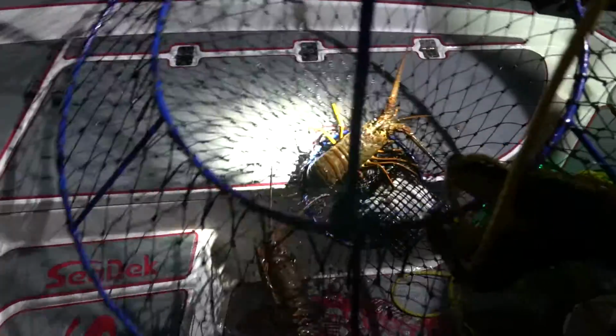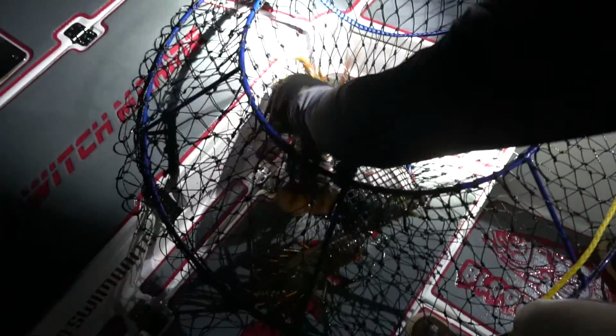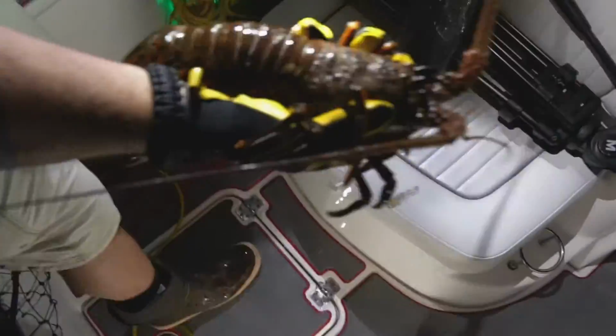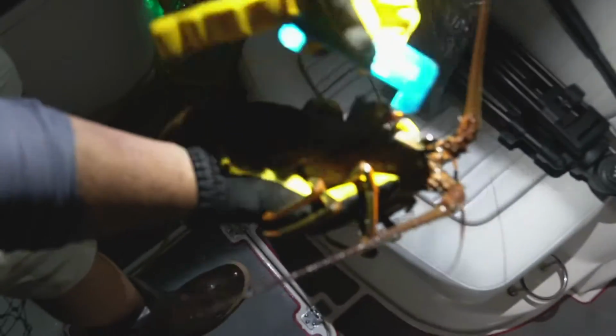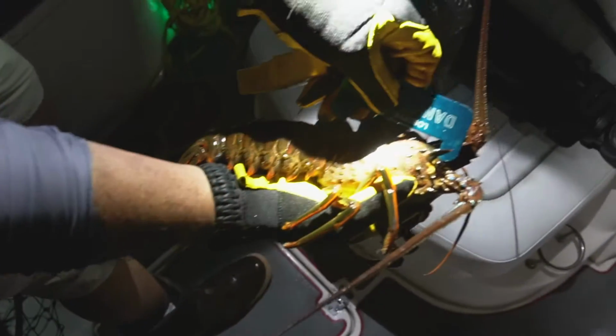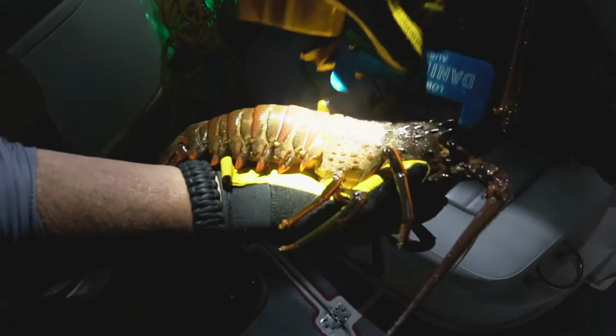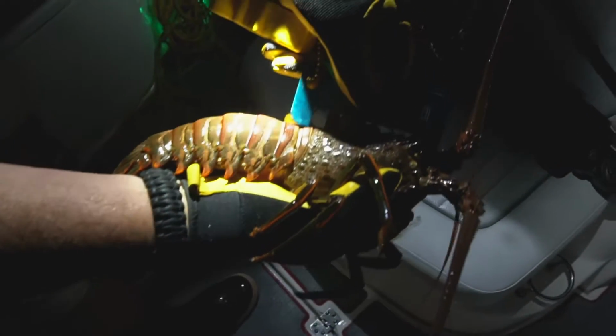Oh, that one's definitely legal. So you gotta measure them, put the gauge right between their eyes, and it has to go to the end of the carapace. And that is a legal lobster. We have one dinner.